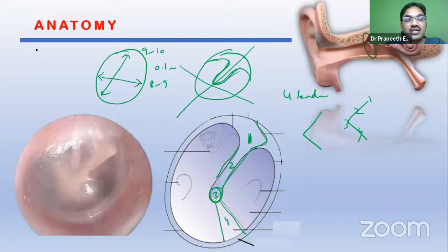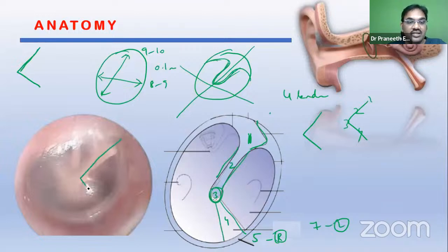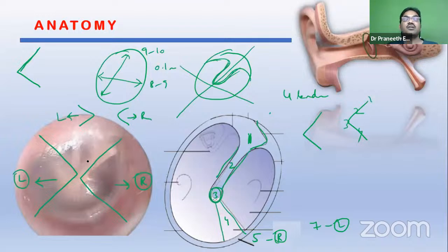How to identify which side? If the cone of light is at the 5 o'clock position, it is right side; if it is at the 7 o'clock position, it is left side, right? Follow the line. If you draw a line along the handle of malleus and cone of light, it is facing the right side, so this is right. In the left ear, it will be coming like this. A left-sided facing is the left one, a right-sided facing is the right one. Likewise, you can remember; it's up to you how you remember. There are two methods, right? So these are the four landmarks.